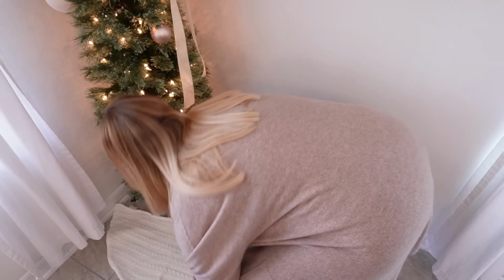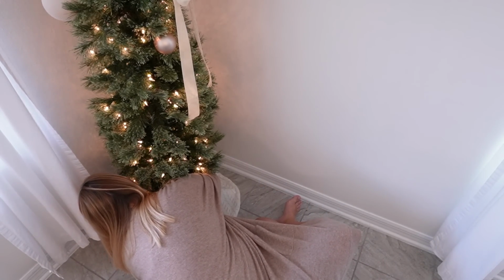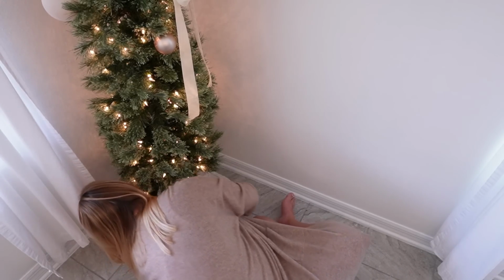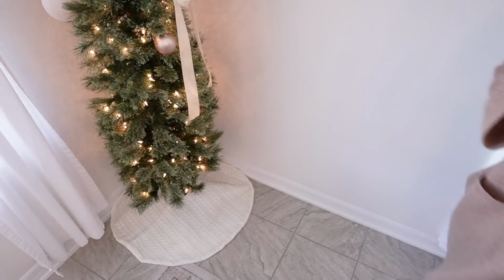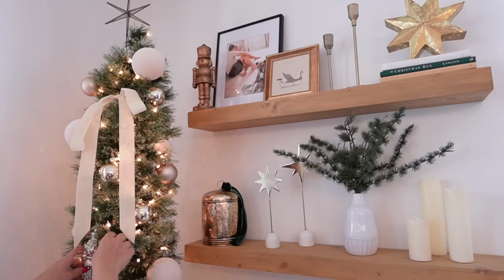This small knit tree skirt is specifically made for a pencil tree, and I grabbed it from Hobby Lobby a couple years ago, but I know that they still make it. You can still get it, and they do have it in a few different colors as well as styles. I think they have a faux fur one, a red knit, maybe a red striped knit, but definitely check out your local Hobby Lobby. You can also find them at Home Goods, so if you're looking for a tree skirt for a pencil tree, that would be my two recommendations, as well as online.